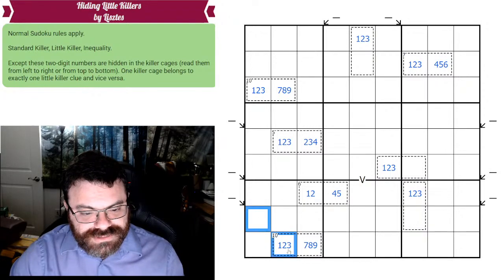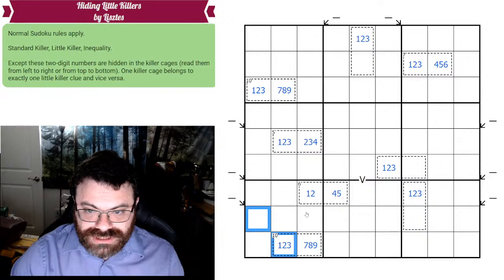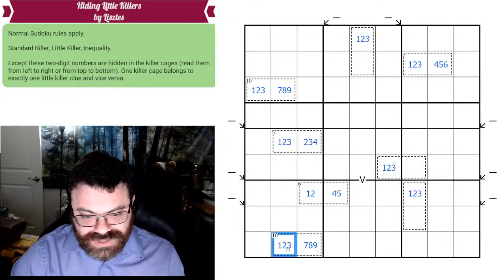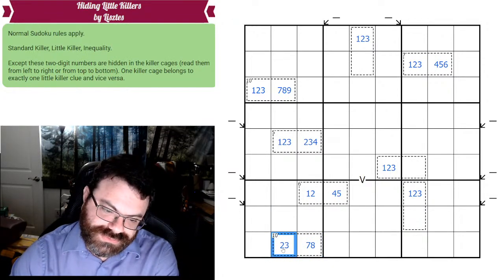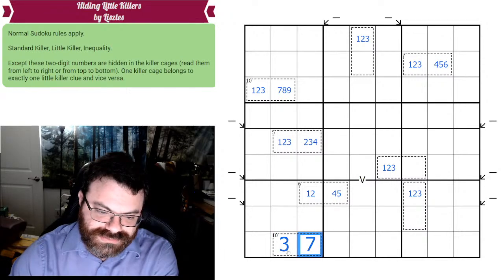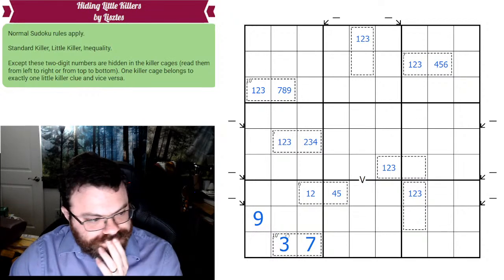So we know that all the little killers are at least 2 digits, so this has to add to 12 or higher, because we can't represent 10 or 11 in any of the killer cages. So we want to add to 12. We can't use a 1 at all, so that's not a 9, or a 2. So actually we have our first total, 37, and then we know there's a 12 somewhere. I think I did that right.